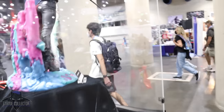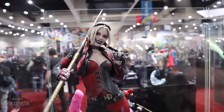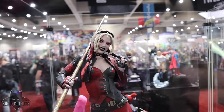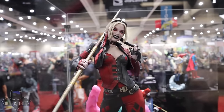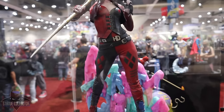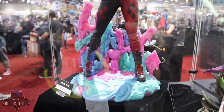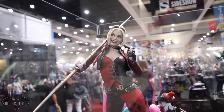Very, very cool. And of course, here's some new ones right here. We've got the Harley Quinn, which looks really good in person, actually. I know not everybody likes the base, but I do think that she looks nice. Obviously, brand new to the show, brand new, just revealed recently.